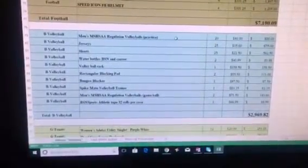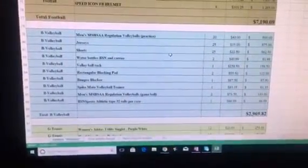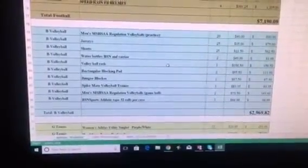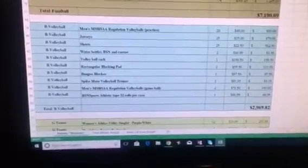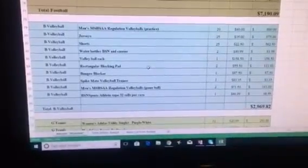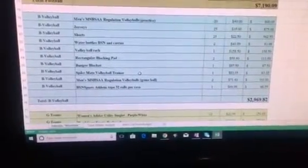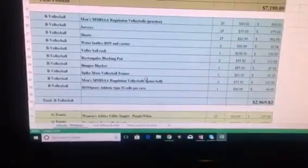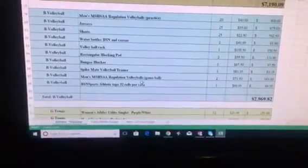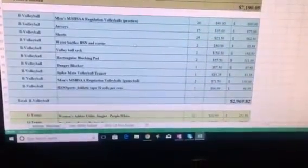They also have regulation volleyballs, and that's just a necessity that they need to play the sport. They were approved the water bottles, a volleyball rack for the additional volleyballs that they were buying, a rectangular blocking pad, a bungee blocker, a spike mate volleyball trainer as well, and then men's regulation volleyballs, as well as the athletic tape. They were approved for all of that.